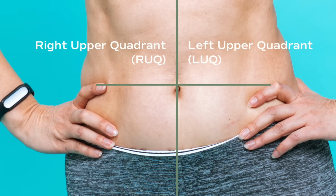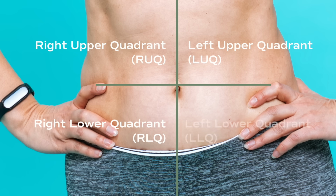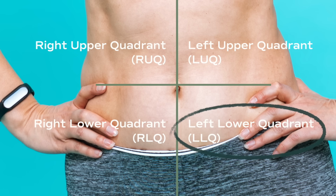We have the left upper quadrant. This quadrant holds your stomach and spleen. So pain here can sometimes be mistaken for ulcers or even pancreatitis. The right lower quadrant, this is where your appendix is. So pain here often raises concern for appendicitis. And lower left quadrant, now this is where your sigmoid colon lives, and that's where diverticulitis usually strikes.